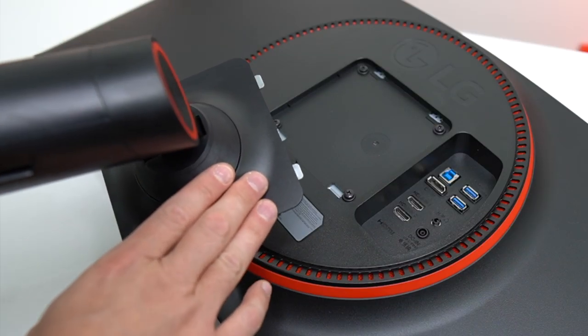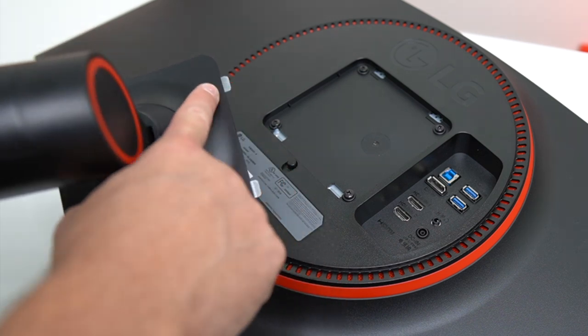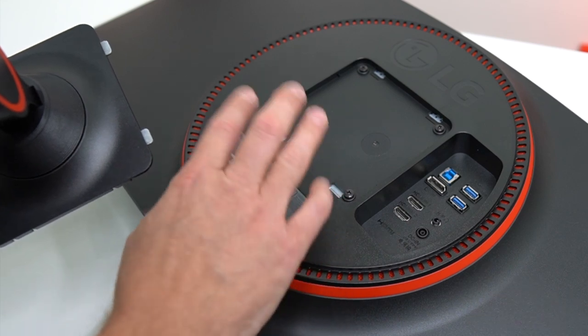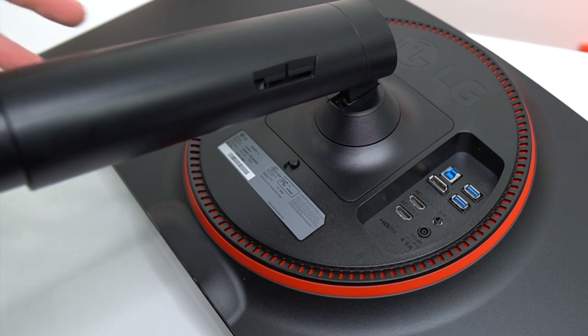Now, one other thing I want to show you about the stand, which is real cool. All the LG gaming monitors I have tested have had this feature. As you can see, you got these couple teeth right on top of the stand here, and that's where it's going to mount in right here. Now, you don't have to remove your VESA screws or anything like that. Just leave them right in there. And this guy's just going to come simply in, bam, and snap right in.